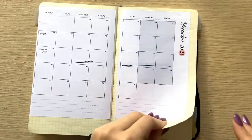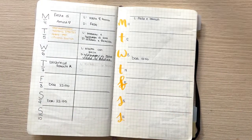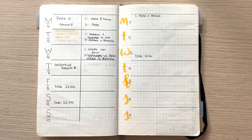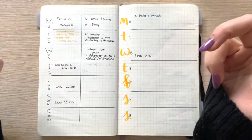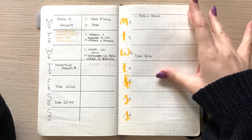Now, again, I started pasting all these monthly spreads, and that's what I used to plan ahead. And also what I like to always have is a weekly spread. Now, when I started using this as a bullet journal, I really didn't know what weekly spread would work for me. I kind of tried different kinds of spreads. I started trying to track my meals. That didn't really work out, so I abandoned that idea pretty quickly.